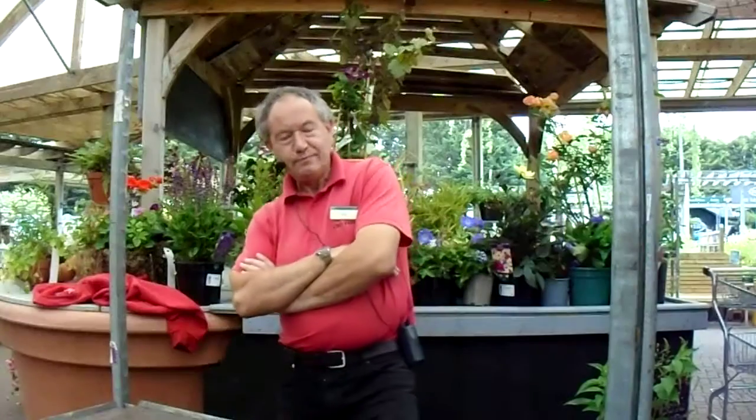Remember this time last year, the lawns were really green. Well, they're going from green to brown and looking really dry. So although it's a bit of a nuisance, this rain, I think it's done the gardens a lot of good. And colour in the garden.